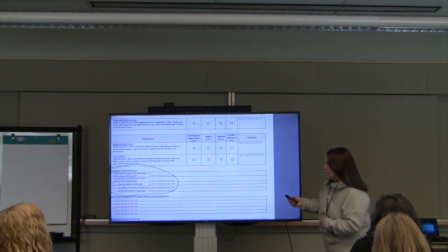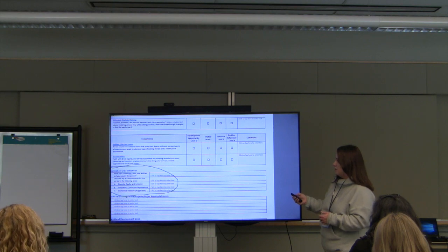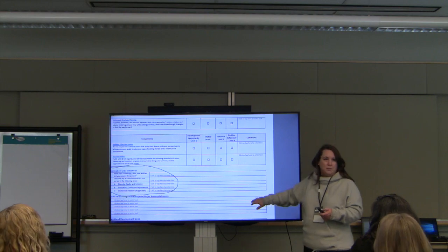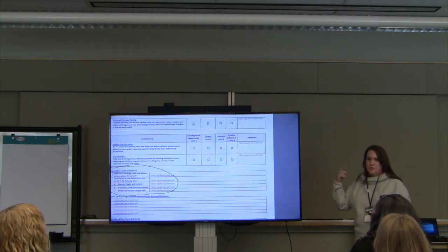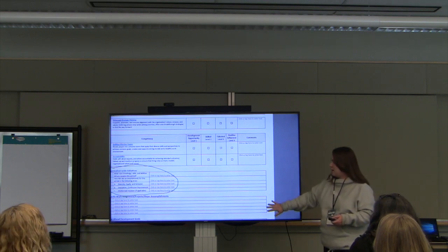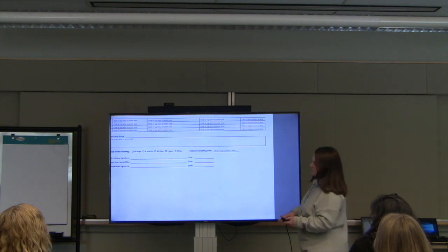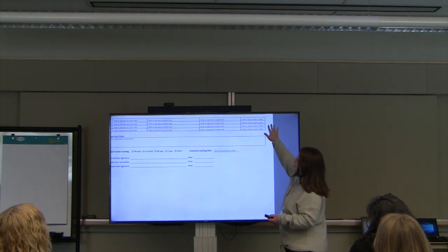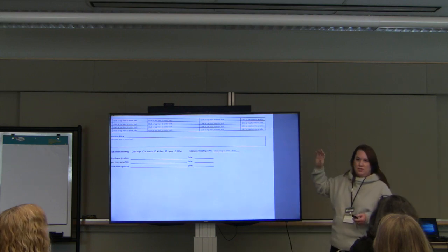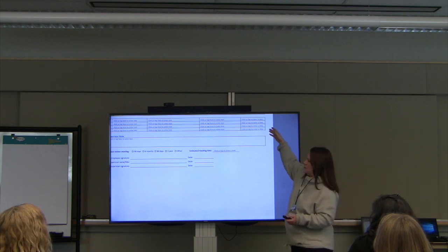The other thing: some parts of the annual conversation form continue to live. What people really liked was a place to list their major accomplishments, because some staff use their annual conversation form as a reminder of the work they did in years past. And so we kept that. We also kept goals. There was a place for employees to list their goals for the next year, and that's this section here.